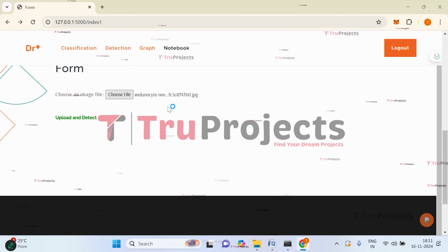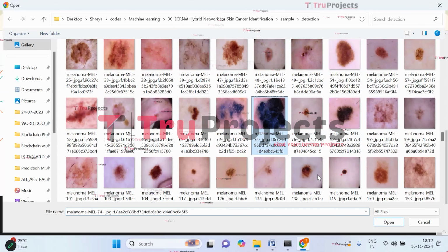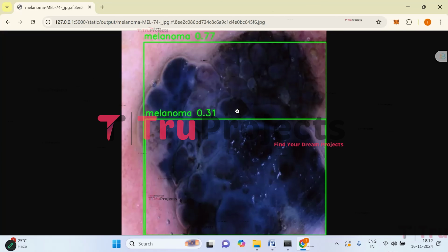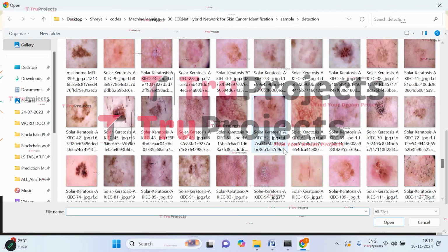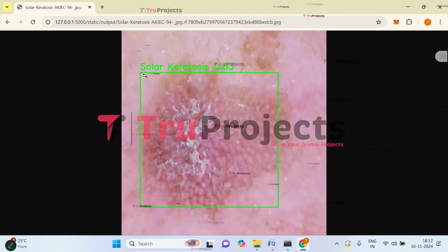Click on choose file. And now let's upload this one. So here, at the place where melanoma is present on the skin, it has been detected with a 77% probability score and 31% probability score. Let's get back. Click on choose file. Now let's upload this one. Click on open and now upload and detect. Here, solar keratosis is detected and a bounding box is drawn around the skin cancer.